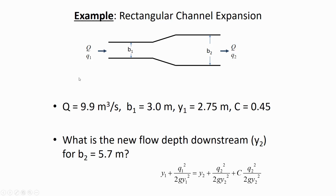Let's skip over this slide and consider this example of the expansion, where we've got a known flow rate and a known channel width, and we know the depth at 1, and just based on the taper of this transition, we're given a C value kind of in the middle range, 0.45. So if we want to find, for an expansion where we are accounting for the energy losses, what's the new depth downstream.